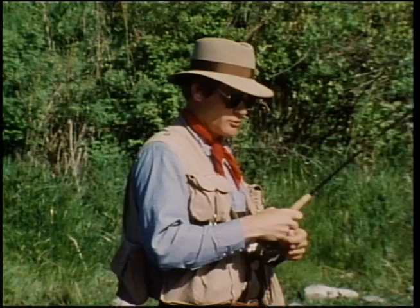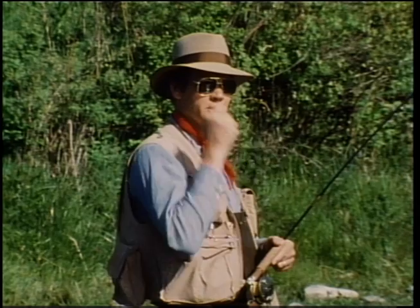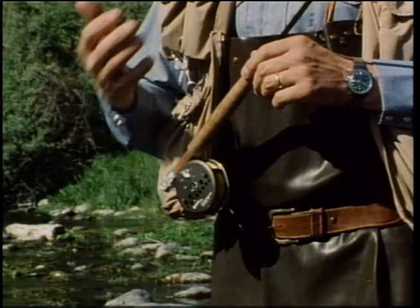Once you understand that and can do it, you can cast. So I would recommend that you practice this basic casting stroke without the rod and line. Just run through the motions until it feels very comfortable. Effective casting requires more than just an understanding of the basic arm movements. It also requires a balanced system.